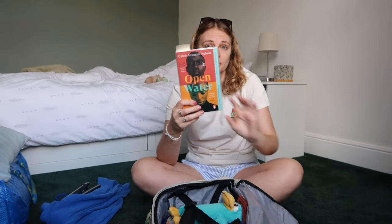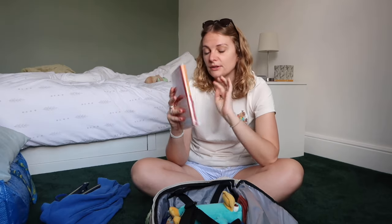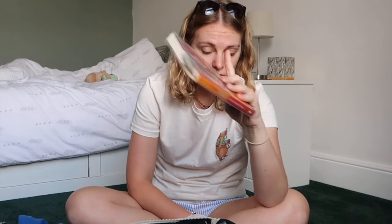I have a book. I am in many book clubs, but my main book club meets once a month. It's a spin-off of Running Club, and we have the most excellent buffets every time. This month we're reading Open Water, and it's a really, really good book. It's short as well, and the writing's not too small, so we love that.